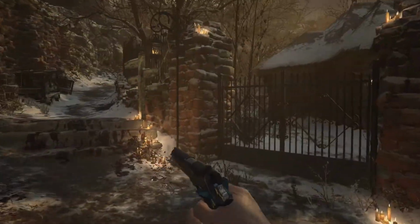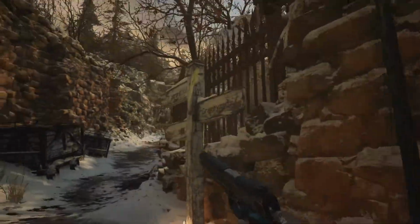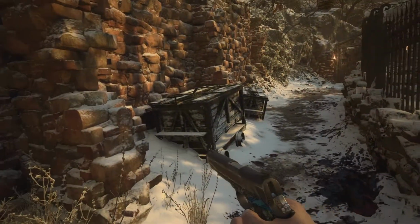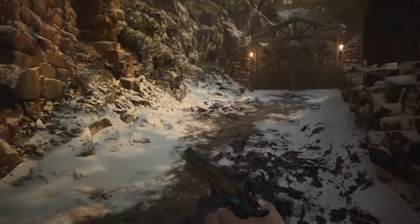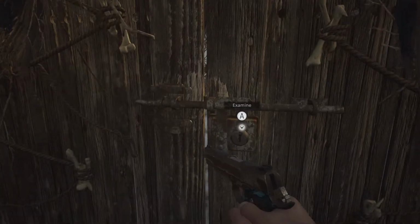Okay, I'm not stupid. This is the way to Dimitrescu, but I cannot go there. Nothing to do around here. Stronghold Mill and a graveyard. Yeah. Alright.